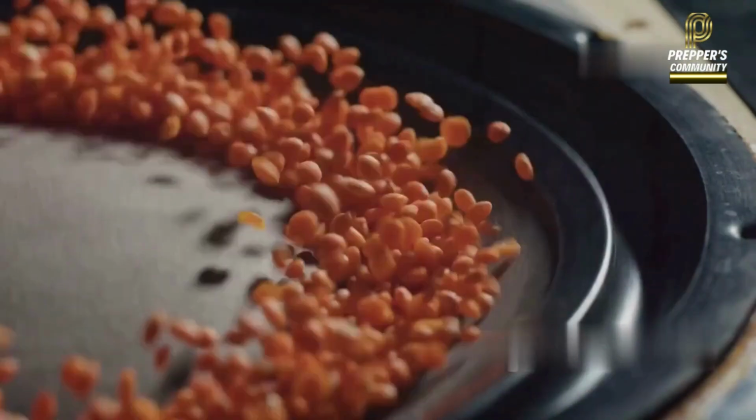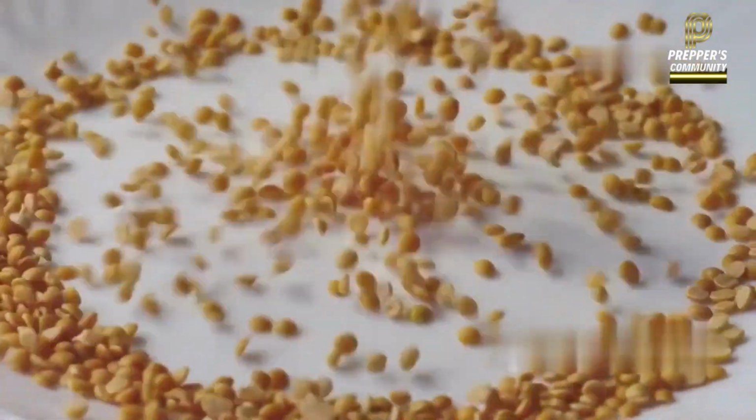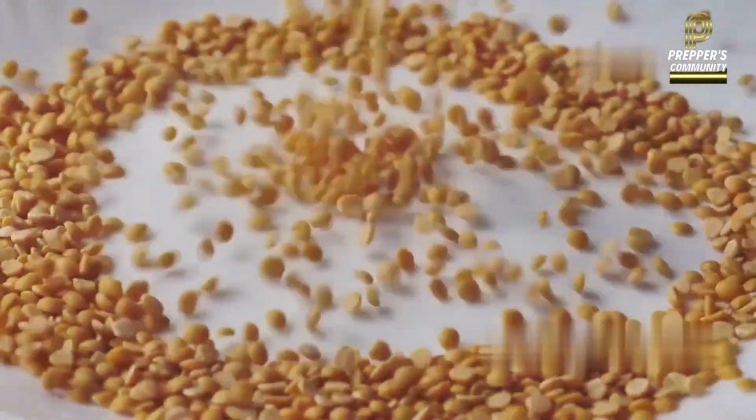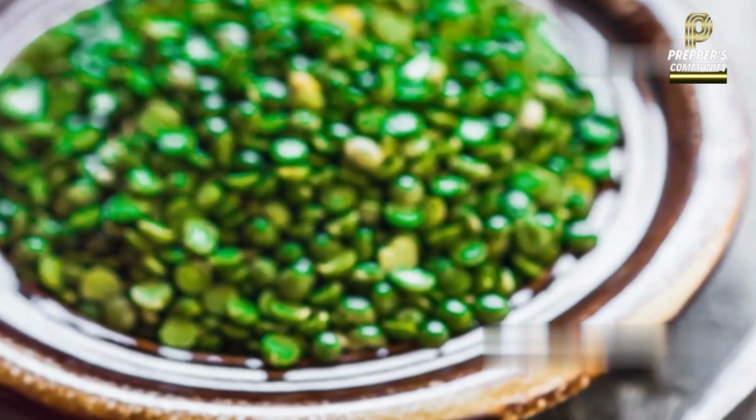Lentils, small but mighty sources of plant-based protein. Let's move on to another nutritional powerhouse, lentils. These tiny legumes are packed with protein and fiber, keeping you feeling full and energized. They're also a good source of iron, which is essential for maintaining healthy blood cells.